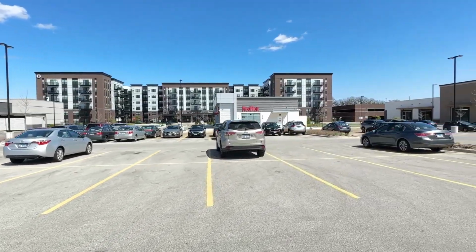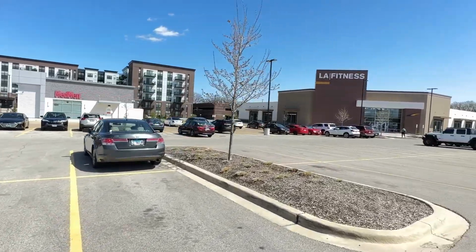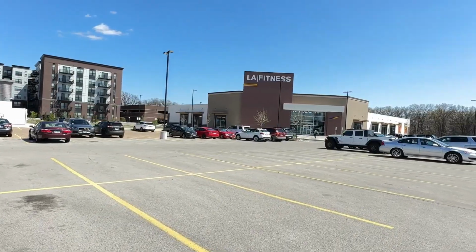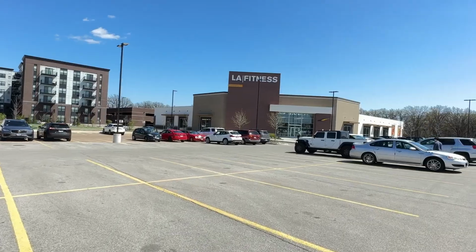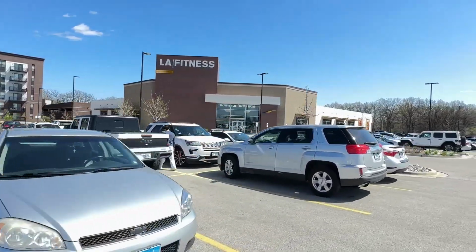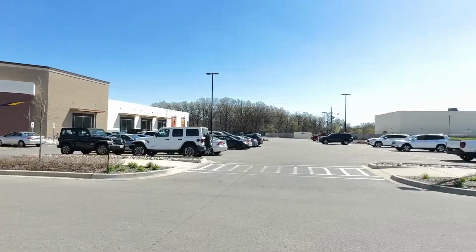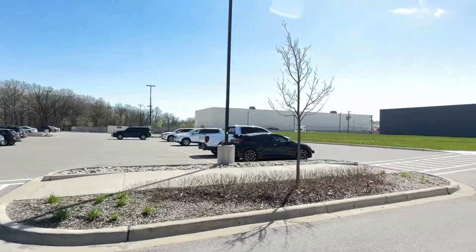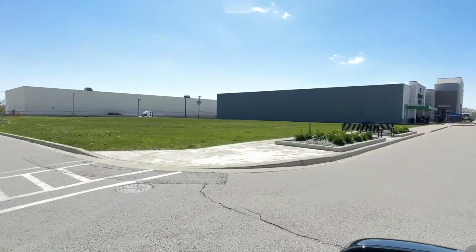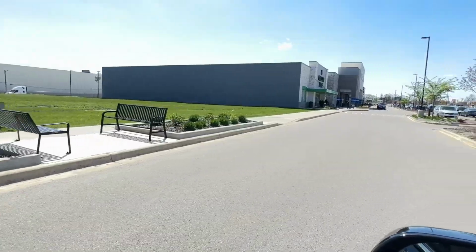So here you've got a LA Fitness, which is a great place to work out, as you can see. I don't know if you're familiar with it. There's many workout places in the Chicagoland area and in Morton Grove, and I'm sure everywhere around the United States. And then for the big stores, see if we could get a little further away so we could see these stores a little better.